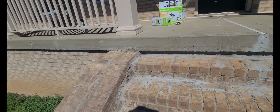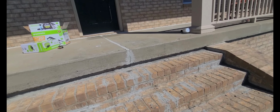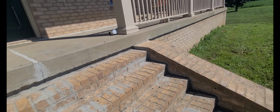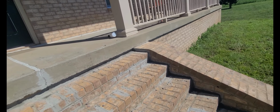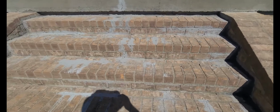But you know, I'm not upset so far with the progress, but I'll definitely be getting a different kind of mortar. But you live and learn. First time, so don't really have a good reason to complain. It should at least keep some water out. That's really all I want.